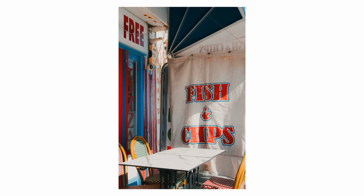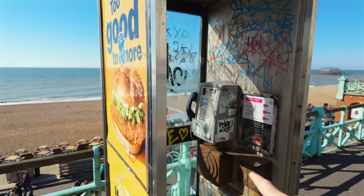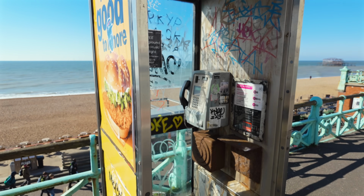So here's an example that contains quite a few of the elements. So we have a crappy old telephone covered in graffiti, disgusting, probably doesn't smell too good either. How do I take a photo of this that looks good?